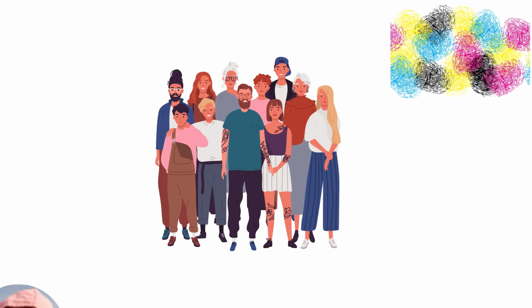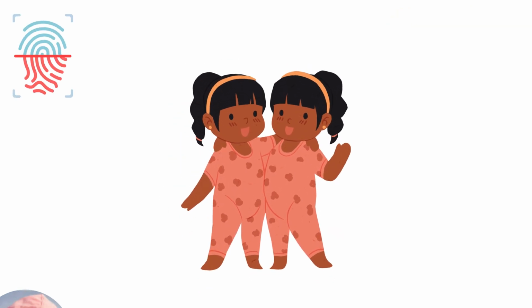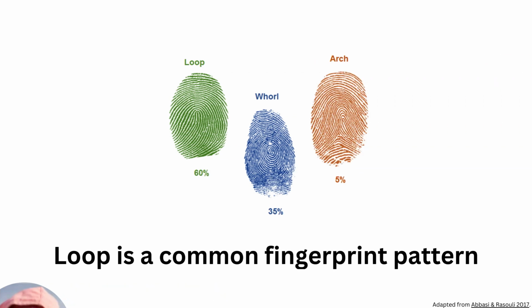Everyone on this planet has a distinct fingerprint pattern. Identical twins will in fact have unique fingerprints. Each individual has a unique fingerprint on each of their fingers. There are various patterns on fingerprints such as loops, whorls, and arches.